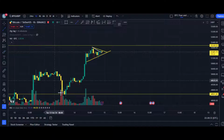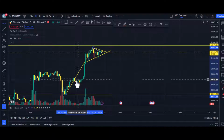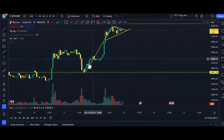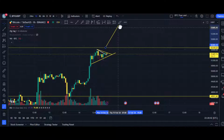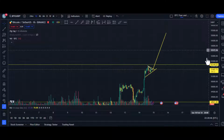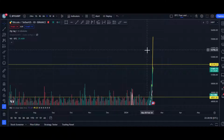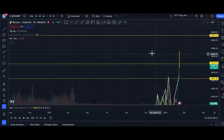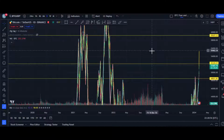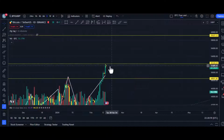It's definitely got strength. It's definitely in the right pattern to do so. So we could extrapolate that out, and where would that potentially lead to? Potentially lead to like 55k. Have we got any confluence of any resistance lines there? I don't think so. About here, nothing significant there. So I don't know about that, if I was to just do it as a pattern.